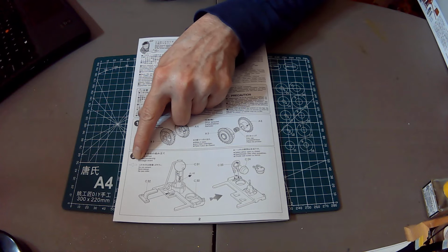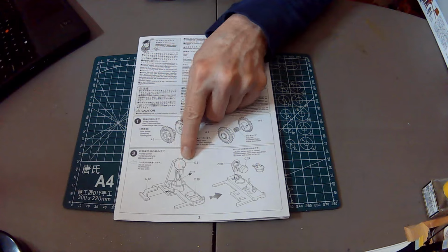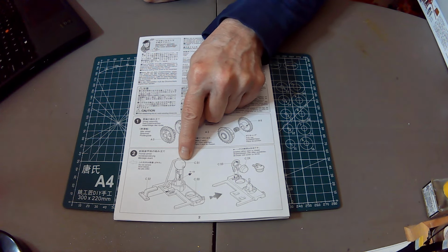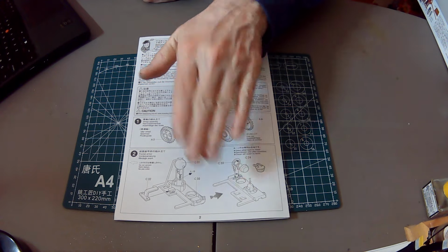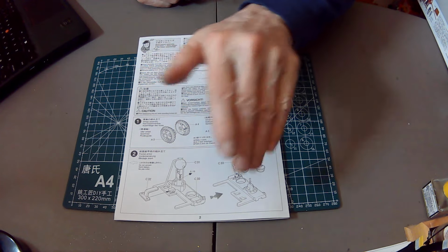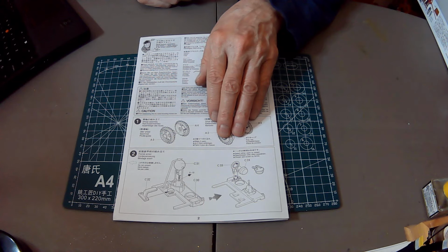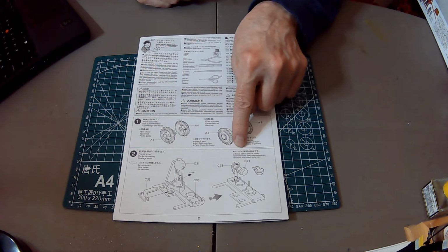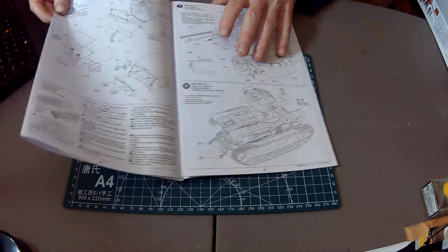Unshaded arrow indicates do not cement. Like for this, putting the machine gun in there. I mean, you can cement it if you want, but then it's not going to rotate, or whatever this is called. I know in an airplane, this is called rotation. And then it indicates here for the hatch, open or closed. You need to decide and choose, make a decision.